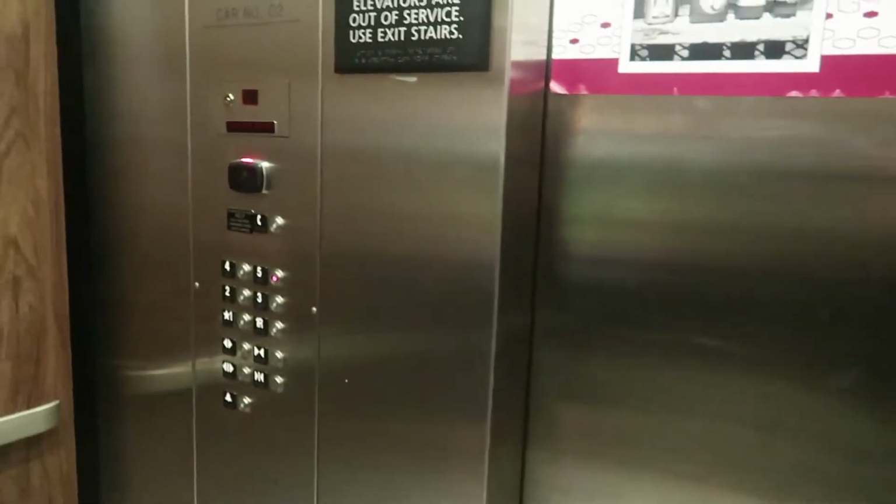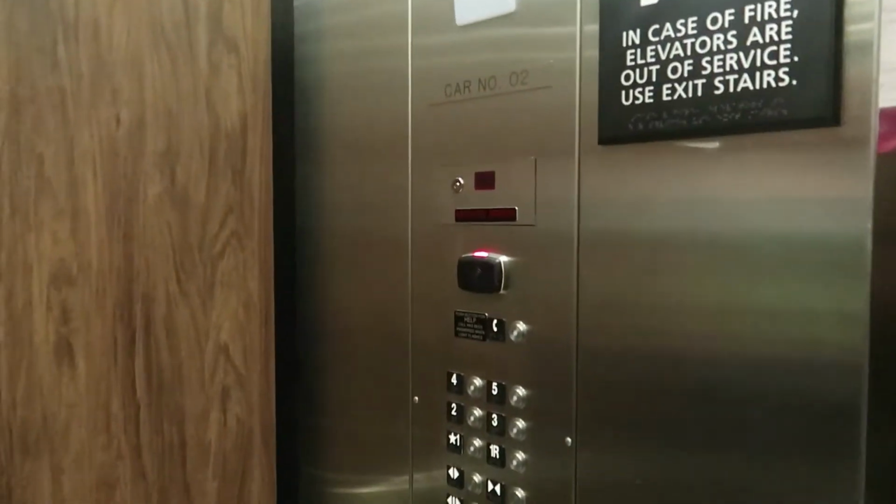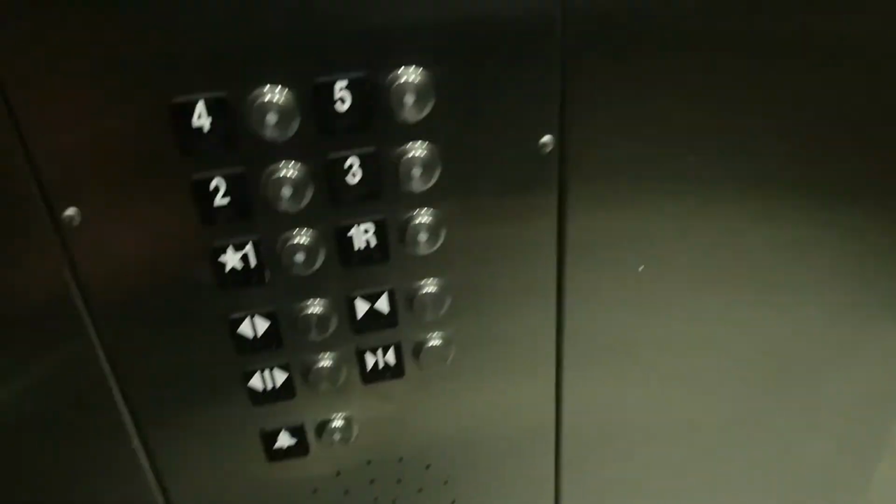Oh, hold on, my camera lens is dirty. Unique chime. We never pushed a button or looked at the floor. Yeah, I pushed. Oh, you did? Alright, so sorry about that, guys. Someone walked in. But let's go down to one. Oh, that's the front.